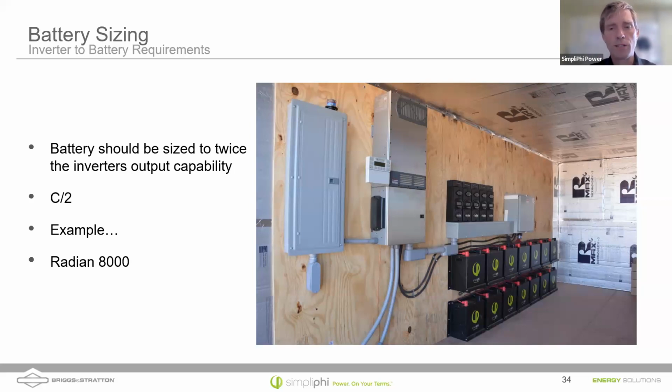The more oversized your battery bank, the lower the amount of load you're putting on each individual battery, and the more likely you are to get a longer life out of those batteries. So this is a nicely sized system with a decent amount of backup power there. I suspect that this is off grid or designed to give plenty of backup power.